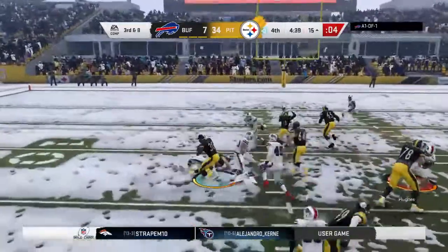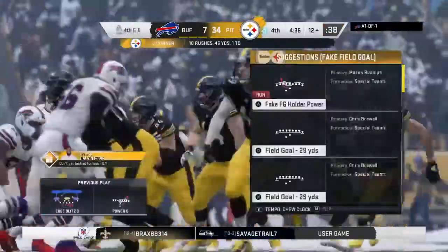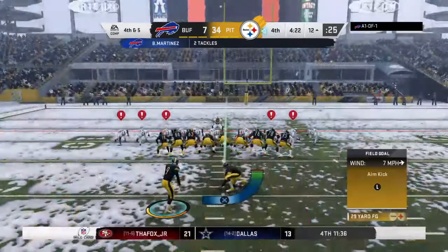On 3rd down, it's Connor. And he's going to come up well shy of the 1st here as the tackle's made right around the 12. Give him 3 yards there as that'll take us to 4th down.